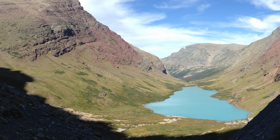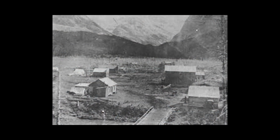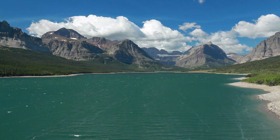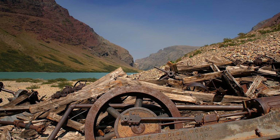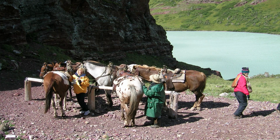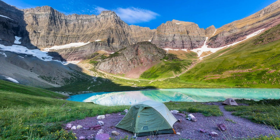In addition to the beautiful lake, there's also an old copper mine there. Around the year 1900, about 600 miners built a town where Lake Sherburne sits today. They were digging for copper that was never found. If you don't mind the smell, I gotta say, Cracker Lake should be on your list. It's really in a great location, and there's plenty of things to explore once you're there. There's even a couple of campsites.